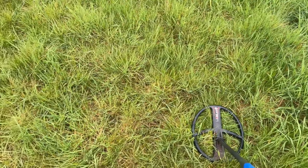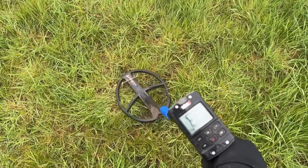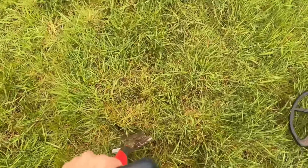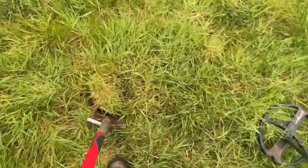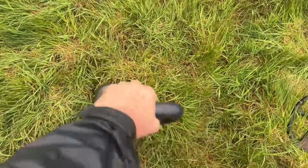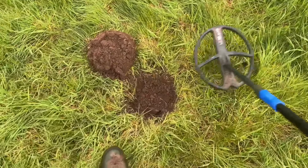Well, we've got a maybe here. The rain's gone off a wee bit. It's still raining, but not as heavy as it was. 89. So, stony ground in this grassy field. That's probably why it's grass in the first place. Oh man. Right, there we go. As I say, not often I metal detect pasture.